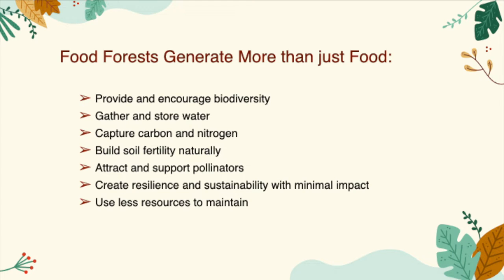A food forest generates way more than just food. And that's one of the great benefits. It encourages biodiversity. I mean, it's based on biodiversity. So biodiversity is a big factor. Because of the way the food forest is designed and continues, it stores and retains water. So you don't need to use as much water because you utilize mulching. And all of these things are part of the formula of food forests.